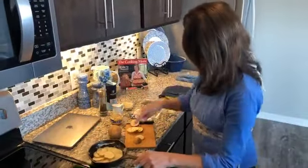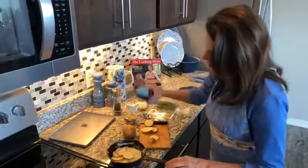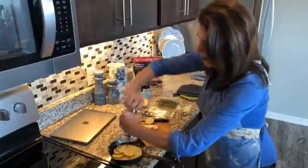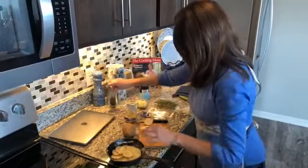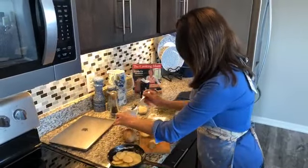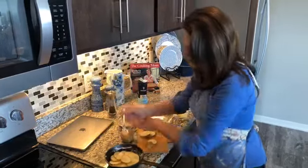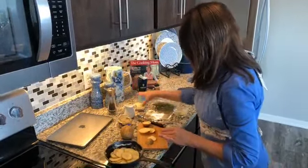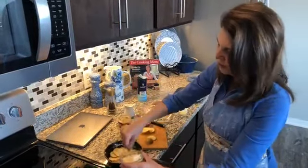Okay, so our first little shingle is down here. So then you basically are going to layer these. A little bit of salt, a little bit of pepper. I like a little bit of garlic, but if you don't like the garlic, you can leave it out. And just kind of spread it around here. And then some Parmesan cheese, just a sprinkle of Parmesan cheese.